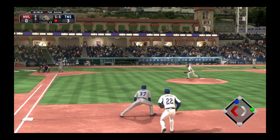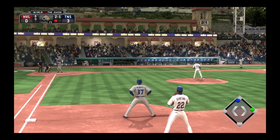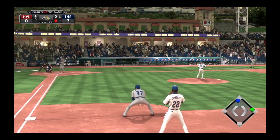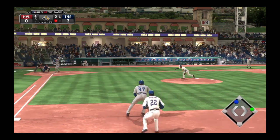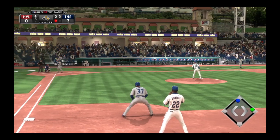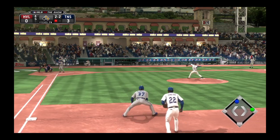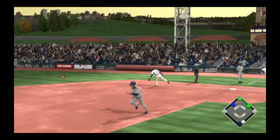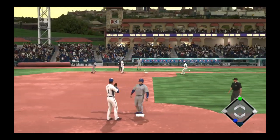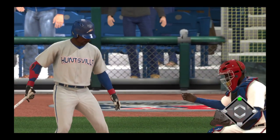Runners staying tight to the bag at second. Here's the pitch. A little bit outside. 2-1. Slice down the line at first. And that is past him at first. It's a fair ball. The tag, and he is out at the plate on a great throw from the outfield.